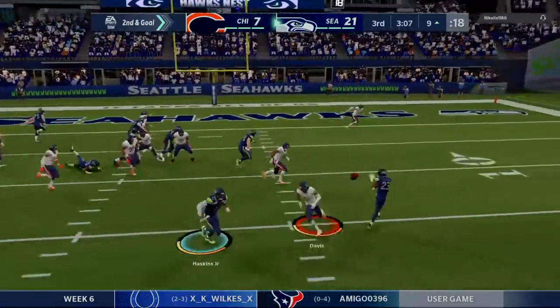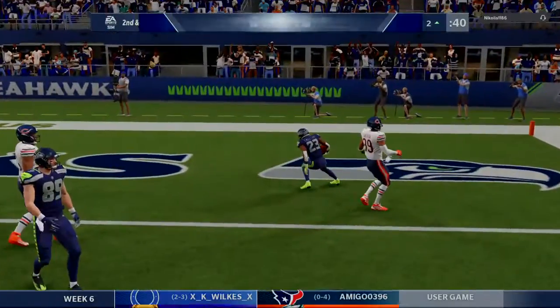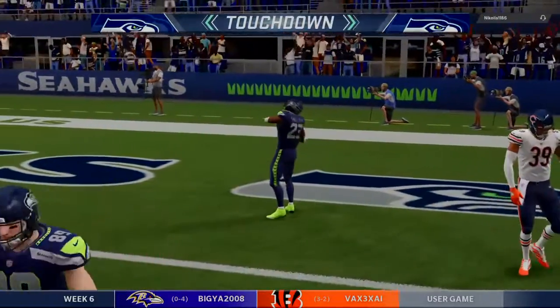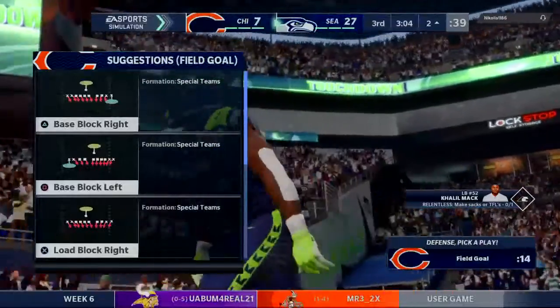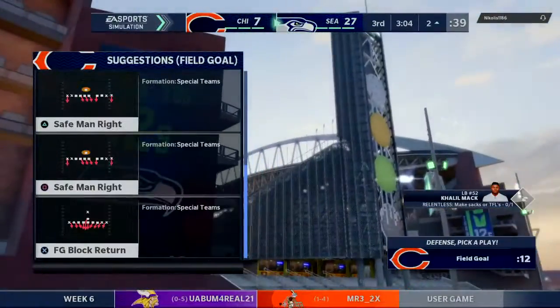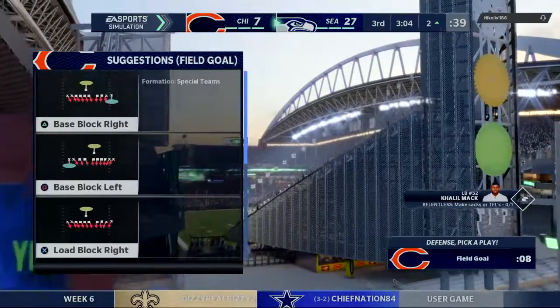On the option, Haskins. A handoff on the option to Singletary. And he will score. Touchdown, Seattle. Devin Singletary with his 2nd TD of the game, his 6th on the year. And the Seahawks add on to their lead.